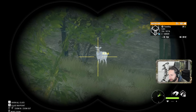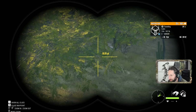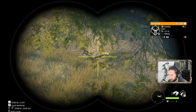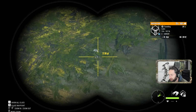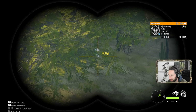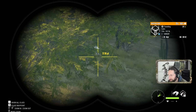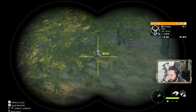Wow. He's 80 yards out and closing. Oh, perfect. They're gonna come right through here, 25 yards out from us. Look at, there he is right there. He's 50 yards out. Here we go, here we go, here we go.